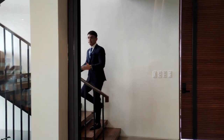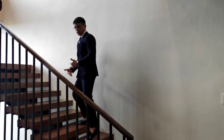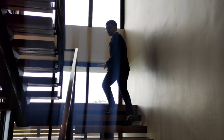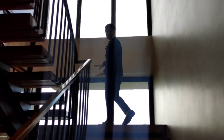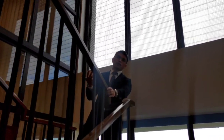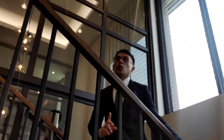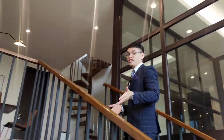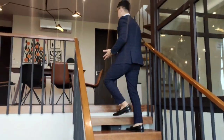At ang ganda pa niya, hindi siya yung masakit akyatin kasi nga yung level niya hindi masyado mataas. So technically you don't have a hard time like going up to the second floor. Now, the second floor gives you another spacious area for you and your kids or your family to enjoy.